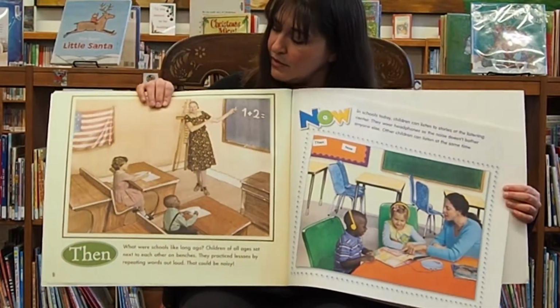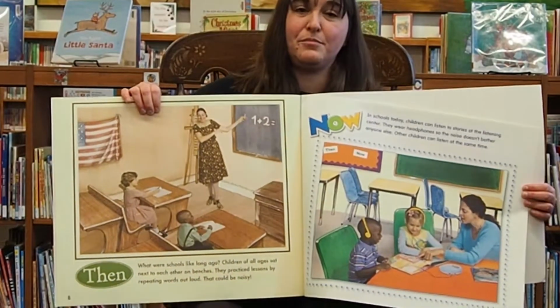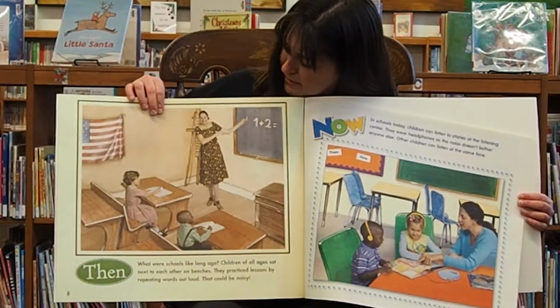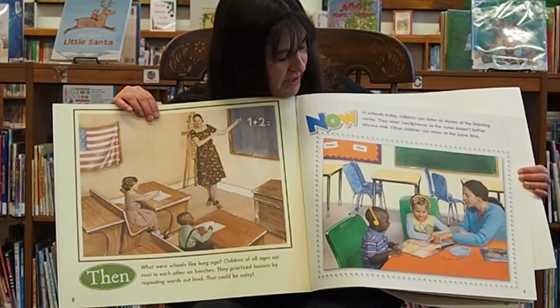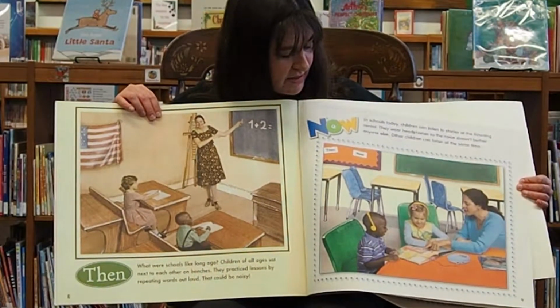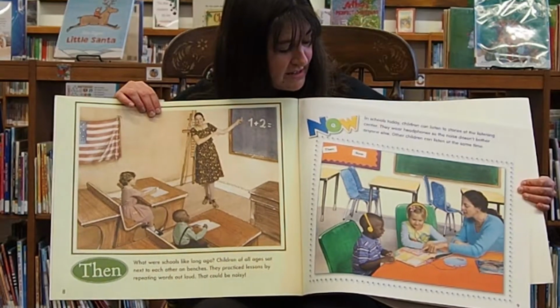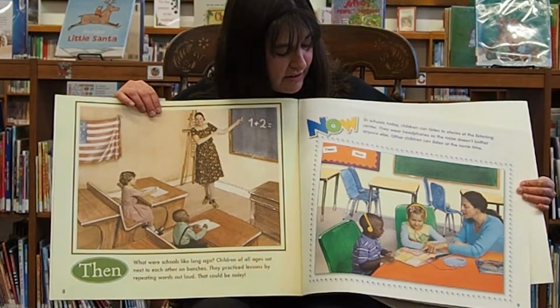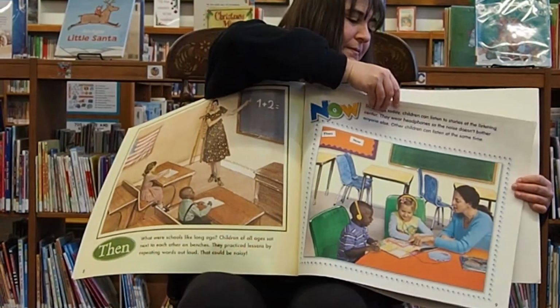Ooh, this is what an old schoolhouse used to look like. You had one teacher for many, many grades, and it looks like she's writing something on a chalkboard with chalk. And over here, this is what a school might look like today. Looks like each grade has its own teacher, and they're listening to a book on CD. Well, that's fun.